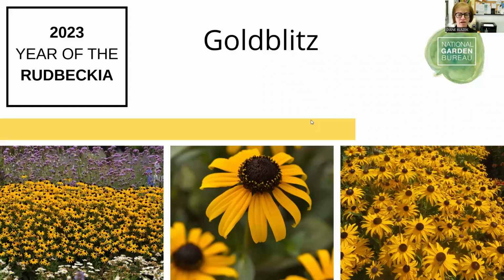After that, we have Gold Blitz. Yeah, Gold Blitz is a new variety that we launched at Pan American Seed last year. For those of you that know Goldsturm, that's kind of a staple, and we'll talk about Goldsturm next. Gold Blitz is an evolution of that. So Scott Trees bred this to be earlier in timing. It will flower up to 2 weeks earlier than Goldsturm, but give you that comparable, very floriferous, mounded Rudbeckia fulgida from seed that we all know and love. So this is, again, Gold Blitz, earlier to flower.